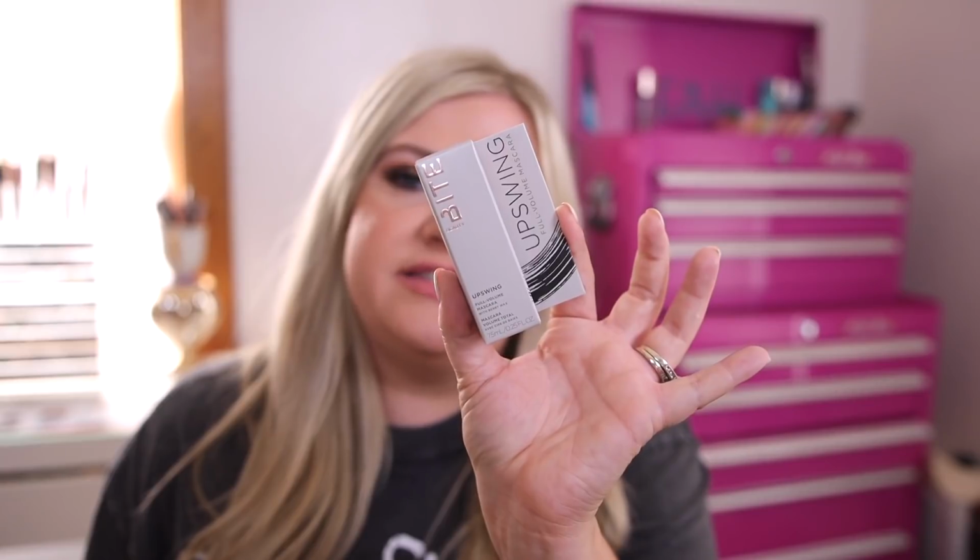I got one more mini product and I just had to try this out. It's the Bite Beauty Upswing Mascara. I did pick up the mini and then I watched, I think it was Babs Beauty's video, and she was like, oh, the mini is not as good as the full size. I was like, dang it. I should have got the full size, but I just wanted to try it out, and I don't really have many thoughts on this one yet.